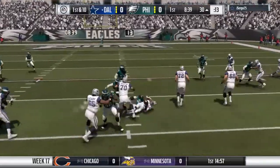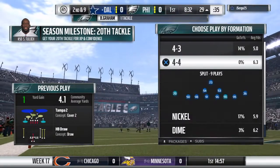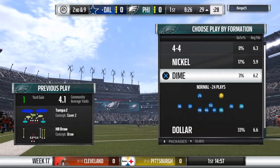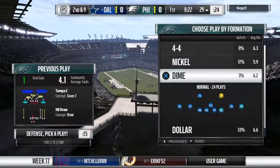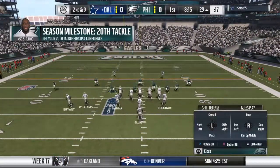The first carry for Ezekiel Elliott. Just a yard on the first down carry, so it's 2nd and 9. Dez Bryant, certainly one of the go-to guys, if not the go-to guy for this offensive unit. One of the most talked about players in the league, as well as one of the most productive receivers. He attacks the football downfield. 9 yards still remaining here to pick up the first on 2nd down.